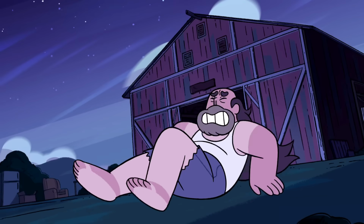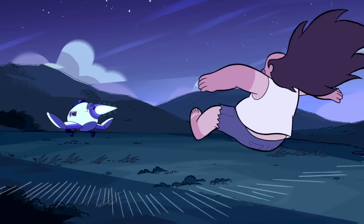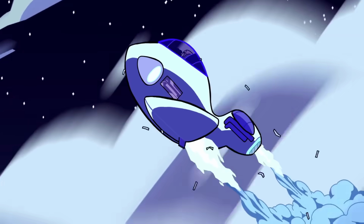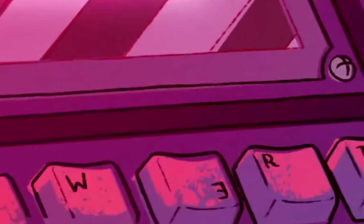This is the same sound effect from when Steven summoned his shield 2 episodes ago. There's a few more sounds layered in as well, but it's there. What was that? Cool warning light. You know what would make it better? If it told you what the warning meant. Also, this E key is upside down.